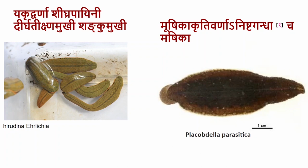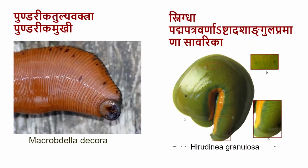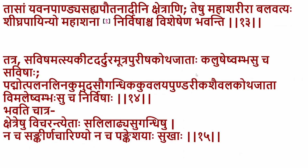Then Mushika Kritivarna Anistagandhati Mushika. Mushika has the shape of a rat, and this is seen in Plasmodium parasitica. And then Pundarikakriti Tulyavakta, Pundarika: the tip, the sucking end, is quite bulgy and looks like a flower, seen in Macrodella decora. And Snigdha Padmavatavarna Ashtarashangala Pramana Savarika. Savarika is where the size is quite big and it has a greenish color. This is seen in Hirudinaria granulosa. According to Shruti, Savarika is also used in animal husbandry for treating diseases of animals.